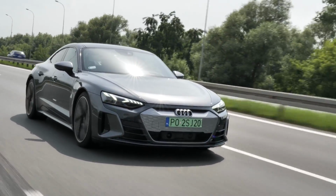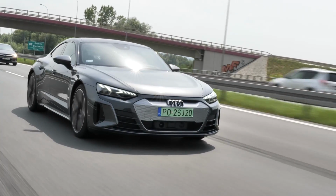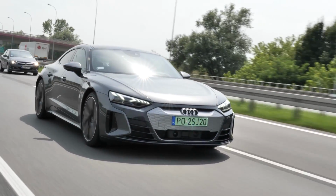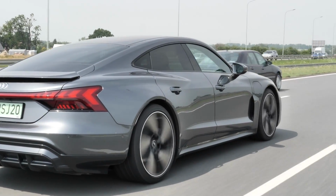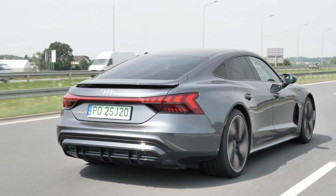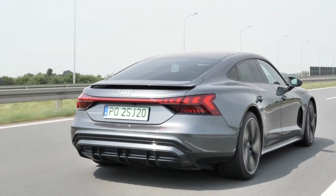Now let's talk about comfort of driving. I have to say, I'm positively surprised. Even in dynamic mode, when the car is set for driving impressions, it's not hard or uncomfortable. On the contrary, this car is configured in such a way that it drives great. Despite the fact that I have big wheels, it's not uncomfortable at all.